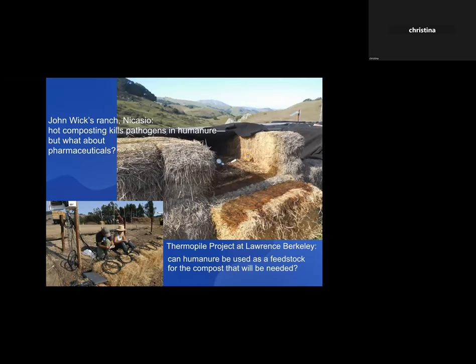And then the other research that was really exciting for me was the Thermophile Project with Lawrence Berkeley. Answering the question: does hot composting kill pathogens in human earth? Yes, it does. But what about pharmaceuticals? That was really the thrust of the research: what does happen to all the pharmaceuticals people take? Can the microbes break those down and make the compost beneficial to the soil? My thinking was, if we want to spread compost on vast areas of rangeland, then we might want to use human earth as a feedstock for that compost.